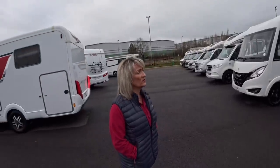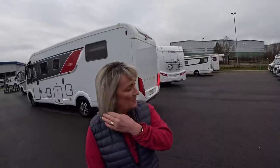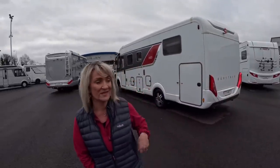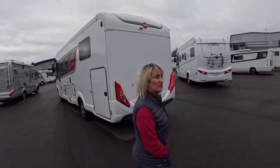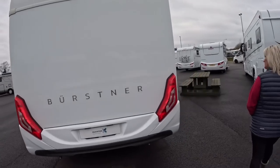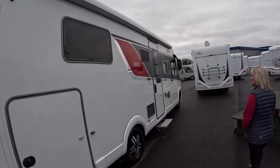That's the only problem. There's no information on the vans. You have to go and literally talk to somebody. I think that's why they do that. Even the number plates are covered, so we can't even see how old they are. You've got a Bürstner there. Do you want to have a look at the Bürstner? Let's go and have a look. We don't know how old it is, people. We've got no idea. It's the IXEO.